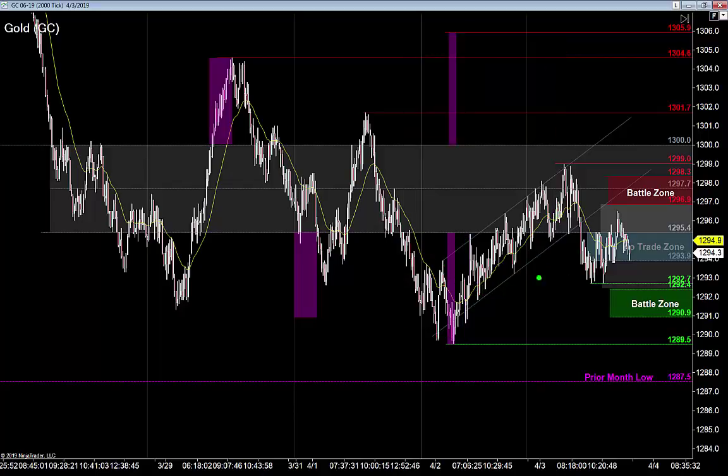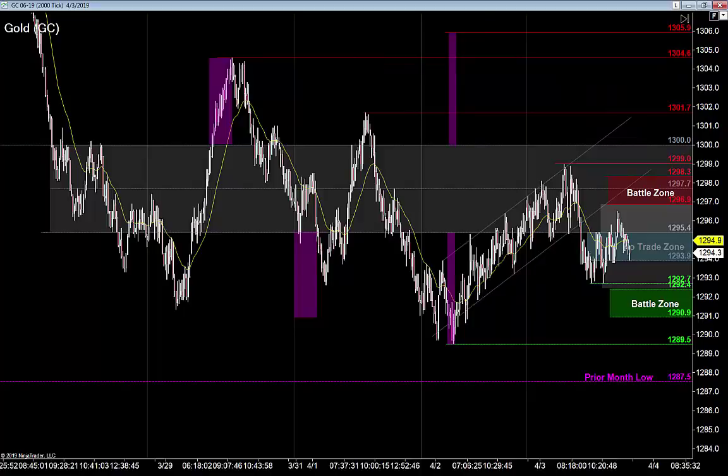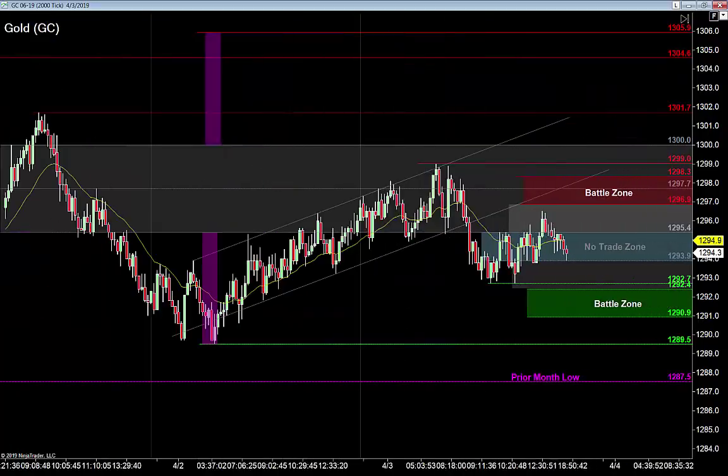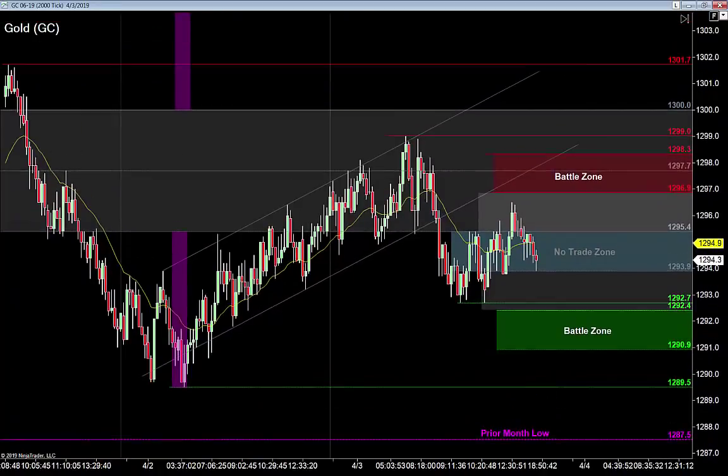So we've got this big incentive, right? This big target waiting up top here, top of the range at 1300, top of the swing at 1304. But that 1305, 1306 area is really a very interesting area. And, of course, it makes a great target for those buyers. But we've got to find a way to get into this market first, because obviously we're not, right?